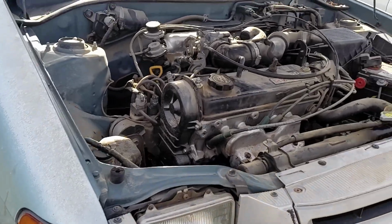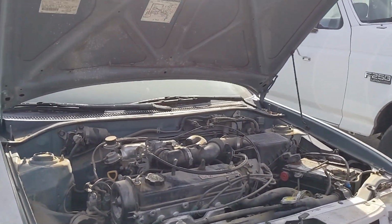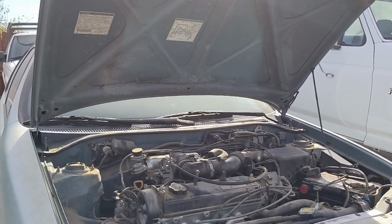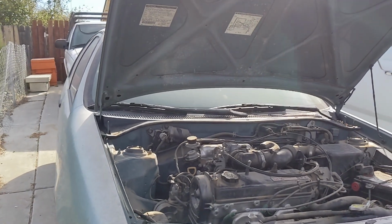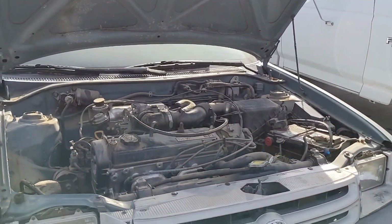So I'm just going to be doing some maintenance. How long has this thing been sitting, Ken? It's been a while. A couple years? Maybe a year. So it's been sitting for a while, and it's time to get this thing back on the road, get it registered, insured, and all that stuff. So that's what we're working on in today's video.